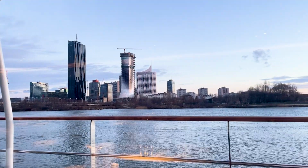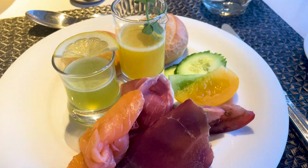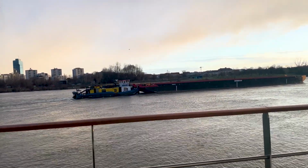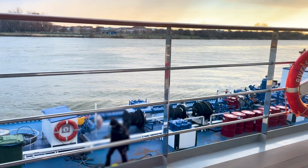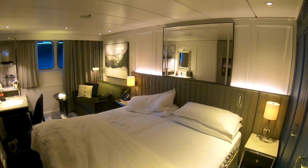and of course a nice cup of coffee. And once again you can see how high the quality of the breakfast is. In my opinion, breakfast is always the same on most ships and hotels, so it was very nice to have a different breakfast here on the Riverside Mozart, because they were offering much more. And then the ship was fueled up for the next cruise, and I received this wonderful letter in my cabin, and then it was time to say goodbye to the ship.